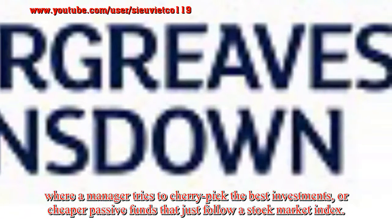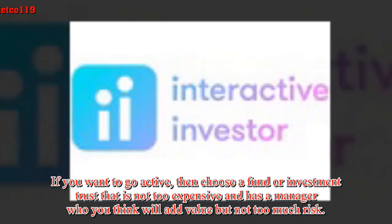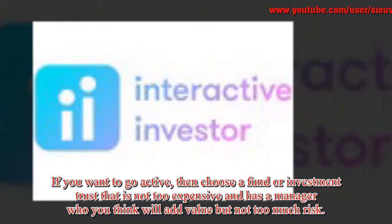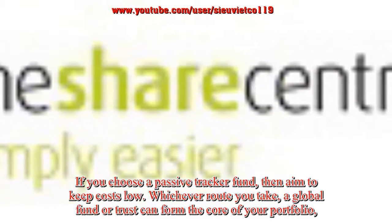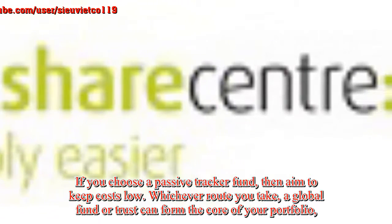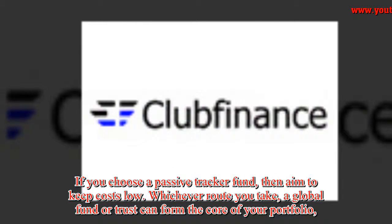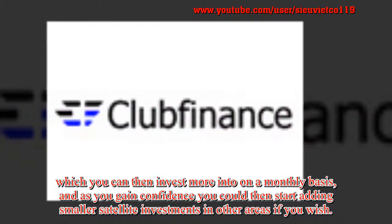If you want to go active, then choose a fund or investment trust that is not too expensive and has a manager who you think will add value but not too much risk. If you choose a passive tracker fund, then aim to keep costs low. Whichever route you take, a global fund or trust can form the core of your portfolio, which you can then invest more into on a monthly basis, and as you gain confidence you could then start adding smaller satellite investments in other areas if you wish.